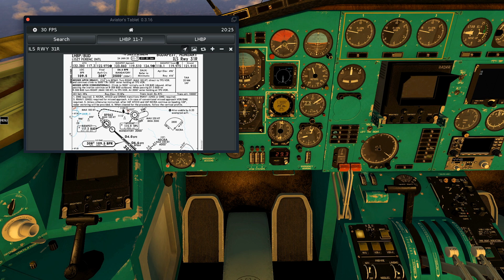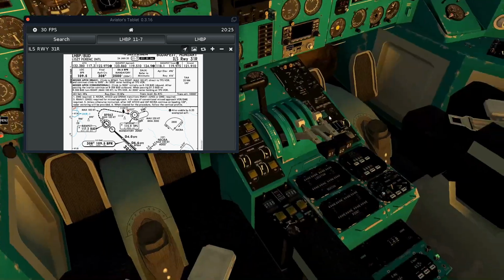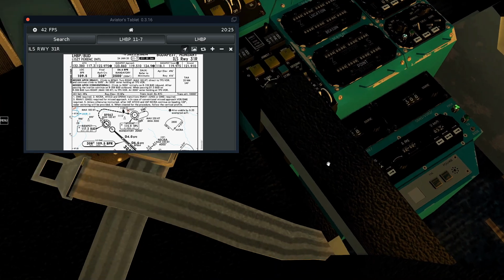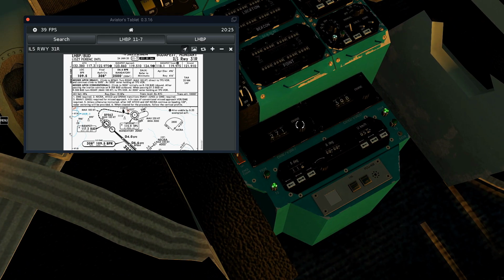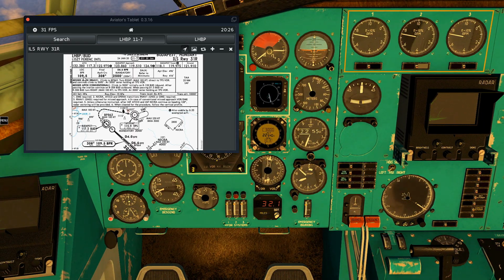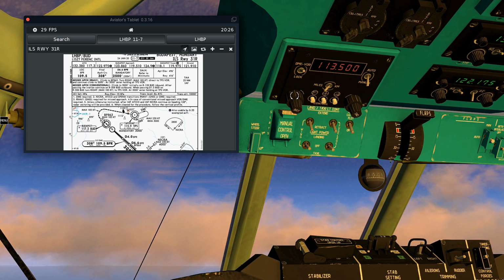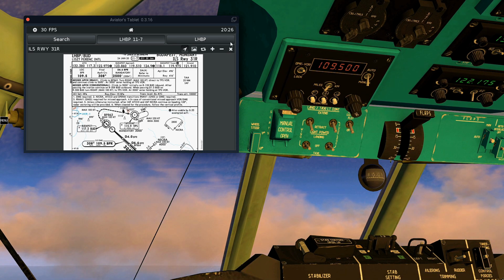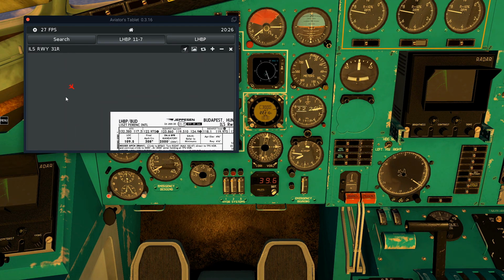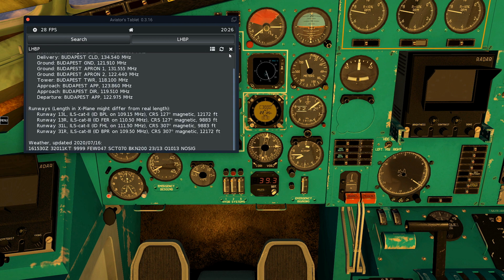I said 5,000 earlier, so that was incorrect. And I'm going to tune in 308 already. We are in course mode, so it's going to be for the ILS, final course, 308. 109.5. There we go. The DME 40 nautical miles to the airport, and there is our little airplane.